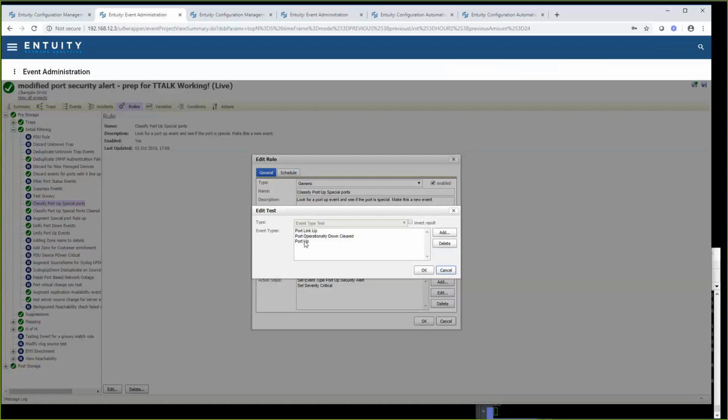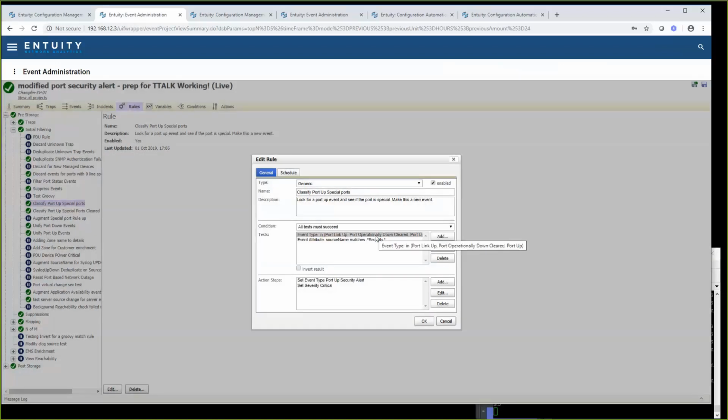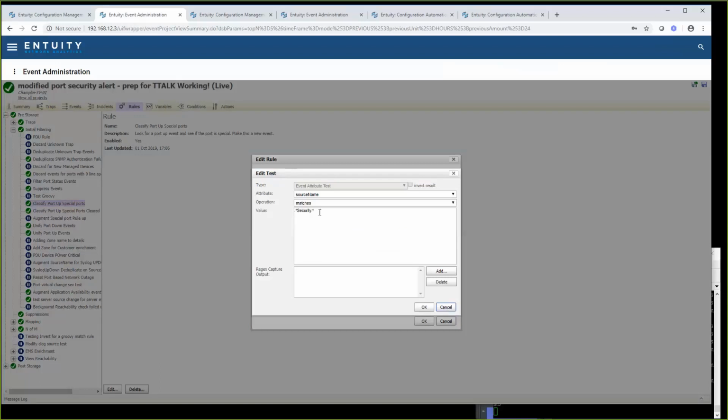Or is it the unified port up event that we're already creating? So based on that test, and again, this is a port up, not a port down, if I succeed with that test, I'm going to go to the second step. This is where I can look at the port description and match based on a portion of that description. Because this customer was using an alias, I just used the alias called security.